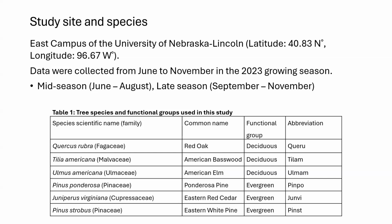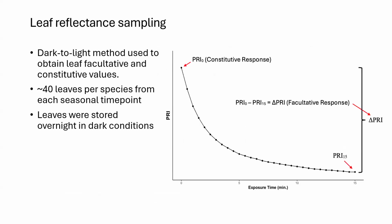For our study site and species, we sampled here on East Campus. I picked a few species relatively close to Hardin Hall, and I collected data from June to November of the 2023 growing season. We characterized our seasonal time points as mid-season, June to August, and late season, September to November. Here's a table of my species: red oak, American basswood, American elm, ponderosa pine, red cedar, and white pine.